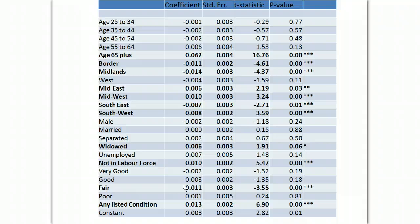It could be a problem due to what's referred to as multicollinearity. It's likely that age is dominating the effect here, and it's likely there's a relationship between the age variables and the self-assessed health status variables. They're in a sense measuring the same thing, and that would be influencing the coefficient estimate in the self-assessed health status.